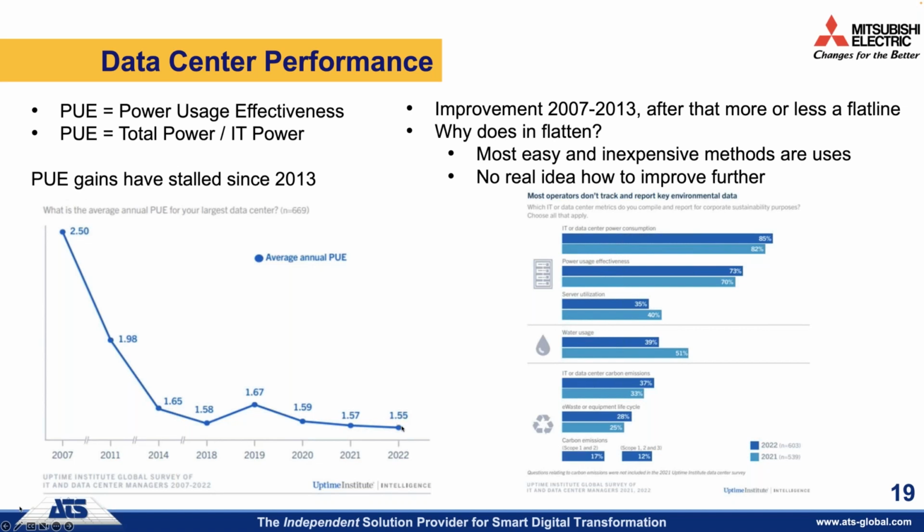So nowadays it's 1.55. It's just slightly less, but you can see in 2019 it decreased again. So there isn't any progress anymore. So why is that? If you look at data centers and what is important to them and what they report, you can actually see there are two major ones. One is the power, the PUE. So 75% of the data centers look at PUE and 85% look at total power consumption. So you can imagine colos are mainly managing PUE and privately owned data centers are using total power consumption because it's more important for them.